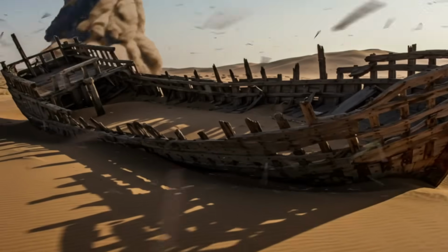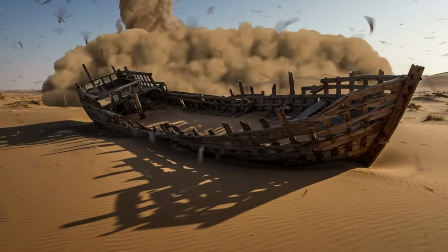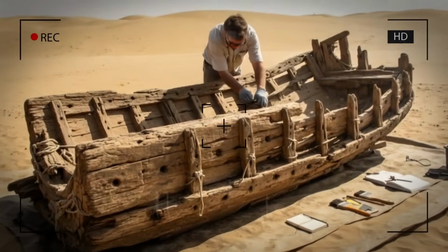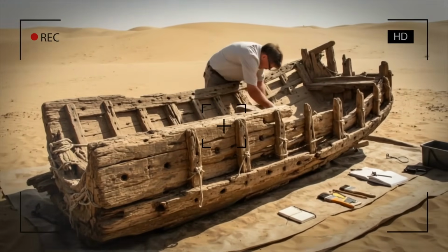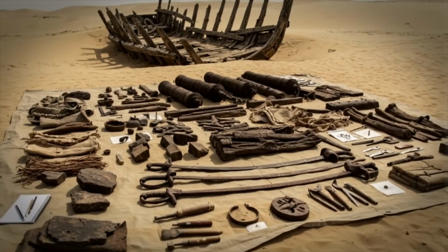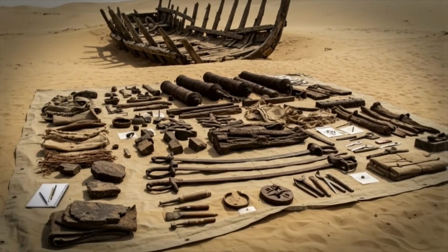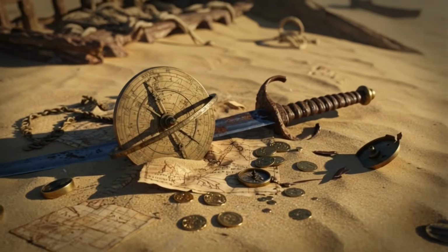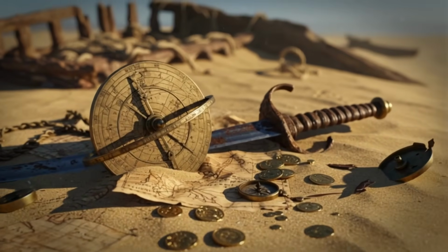The ship was split into 3 sections and incredibly well preserved, thanks to the thick layers of sand that covered it and prevented rot. Archaeologists who studied the wreck discovered over 40 tons of cargo. There were cannons, swords, blocks of metal like lead and tin, fabrics, and tools that sailors used to navigate the stars while traveling across the ocean.